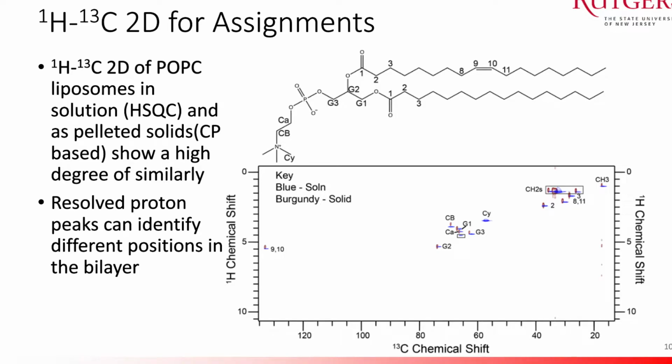And so we did that kind of straightforwardly with a 2D HSQC-type experiment. I'm showing this because it was sort of amazing to me that the solution NMR, which is the blue, and the solid state NMR, that's the red, have very similar chemical shifts, like we talked about this morning, but also very similar overall resolution, I guess I would say.